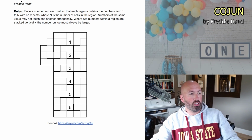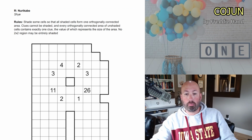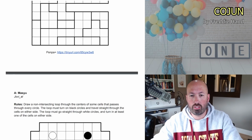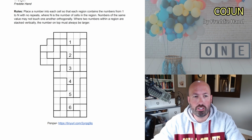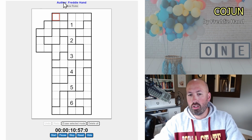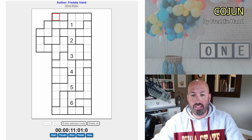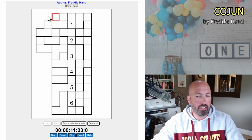So the first puzzle, by the way, they've got them all in a PDF here as well, so you can look at them in there. You can print them off and do them with pencil and paper if you want to. There's links in there to the online versions. And the first one we're gonna do is a Cojun, I think. Cojun, I don't really know. By Freddie Hand, and let's look at the rules here.